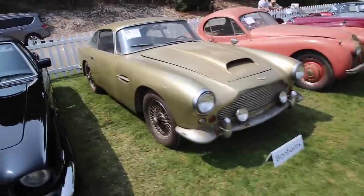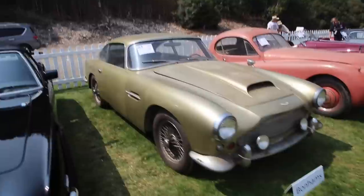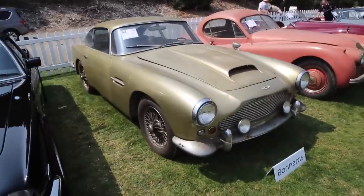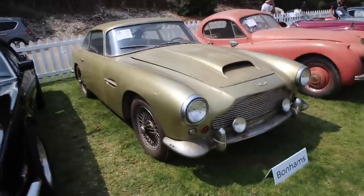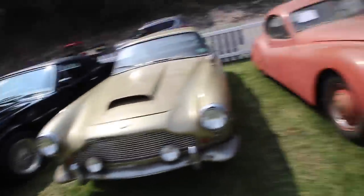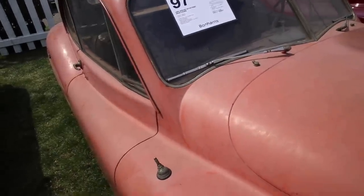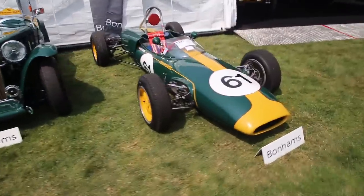So, cheated a little bit and read the little poster on the windshield. This DB4 was found just in a barn. And it's being offered publicly for the first time in 36 years. Sheesh. And this Jaguar XK120 has also seen some better days. It's lovely barn find condition. Little Lotus race car.